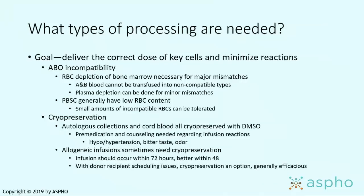Peripheral blood stem cells, and we'll talk a little more about them, generally have a very low red cell content. Over the years, we've figured out how much patients can have. You won't be asked that on the board. It's way too complicated. But do keep in mind that giving peripheral blood stem cells is a lot easier if you have patients with ABO incompatibilities, because only a very small amount of red cells will go into that patient, and usually we just tolerate that. But also keep in mind that if you're informing your patients that they're getting PBSCs and they get some incompatible red cells, they're going to lyse those red cells and have blood-tinged urine, which is something they ought to be warned about.